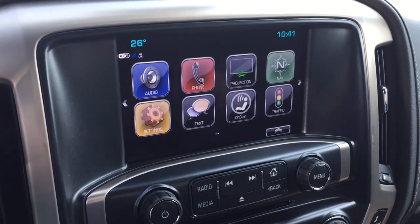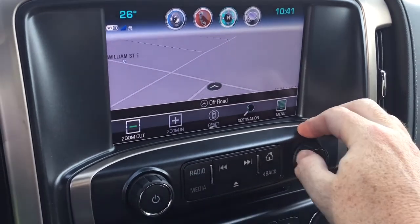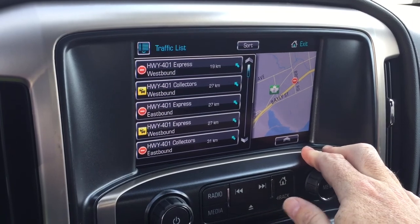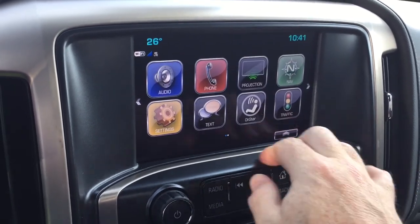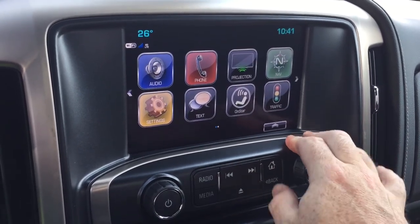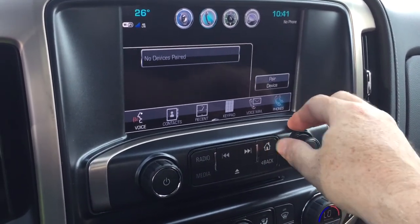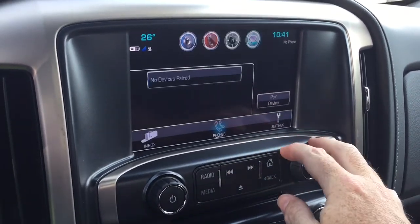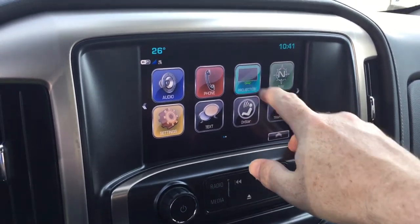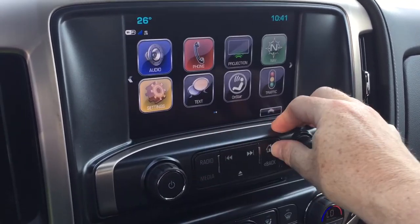Let's take a look at some of the tech you have in here. Bose audio throughout, as mentioned. You have the onboard navigation. The traffic icon will show you where troubled spots are on the road, and you can plan your trip around those. AM, FM, Sirius XM satellite radio, time and temperature display. Phone icon will allow you to pair your devices up and use it for hands-free and stored media. SMS text messaging, the full range of OnStar services, including the Wi-Fi hotspot. And with the projection, you can plug in via USB, and some of your favorite features will appear right there on the touchscreen.